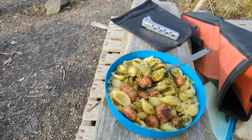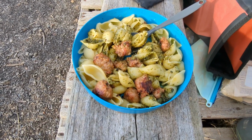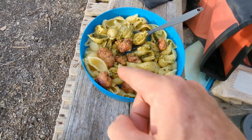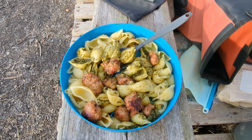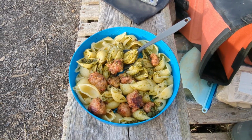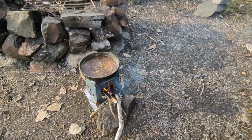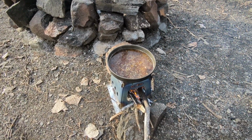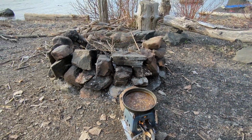Tonight's fare was merguez sausage. I just pulled the skins off and made little meatballs and mixed that in with some shell pasta and some pesto that I made with my very own hands. Oh, it's delish. So the pan is just cleaning up, boiling off the crud that's stuck to it. And that's it. Easy squeezy.